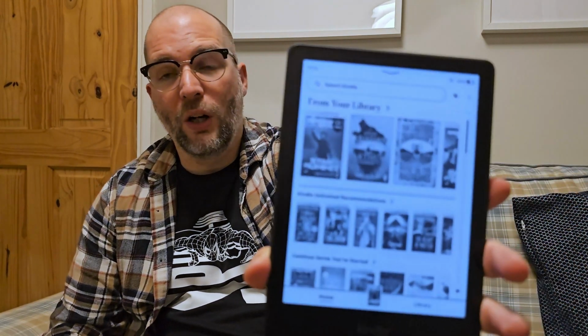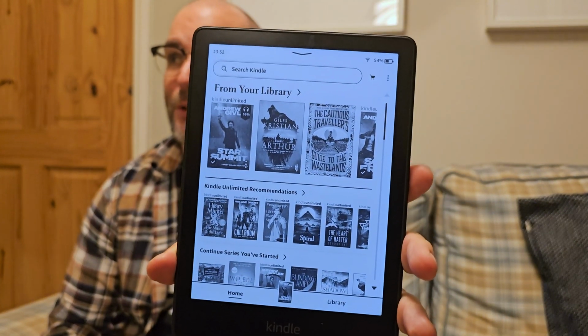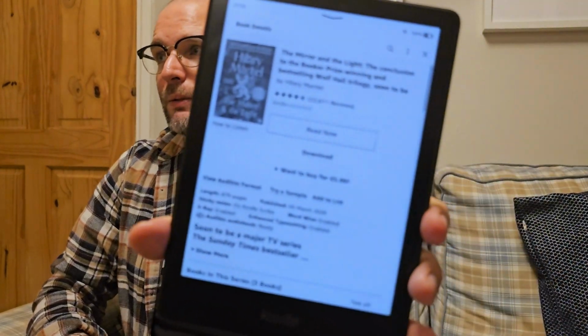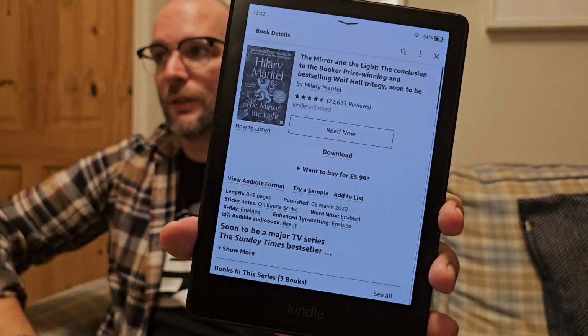But you can see here the quality of the screen. If you look at these little covers, they look fantastic. And there's so much detail. You can even read the text on these tiny little covers down the bottom. The store page sometimes does this thing where it's like, oh, refreshing the store, but it only takes a few seconds and then you're straight into the purchase sequence. Ooh, I didn't know that was on. Didn't know this book was on Kindle Unlimited. Maybe I'll read that. So yeah, it's incredibly user friendly.